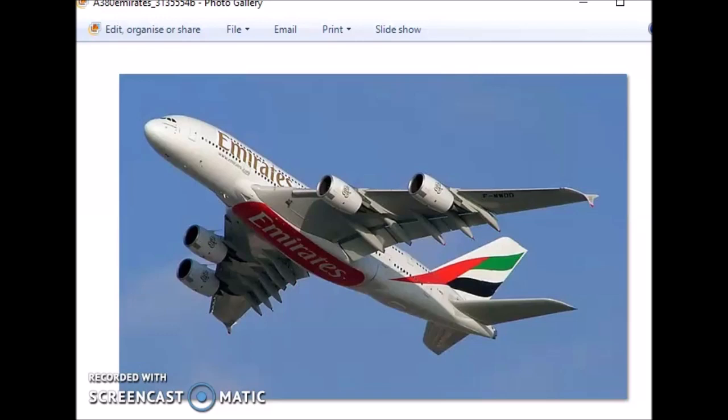I live near the flight path for Glasgow International Airport, and as the crow flies I'm only a couple of miles away from the runway. So I hear airplanes quite a lot, but on Saturday, 10th of August, I heard something loud, and it turned out to be one of these. This is the A380 Airbus.